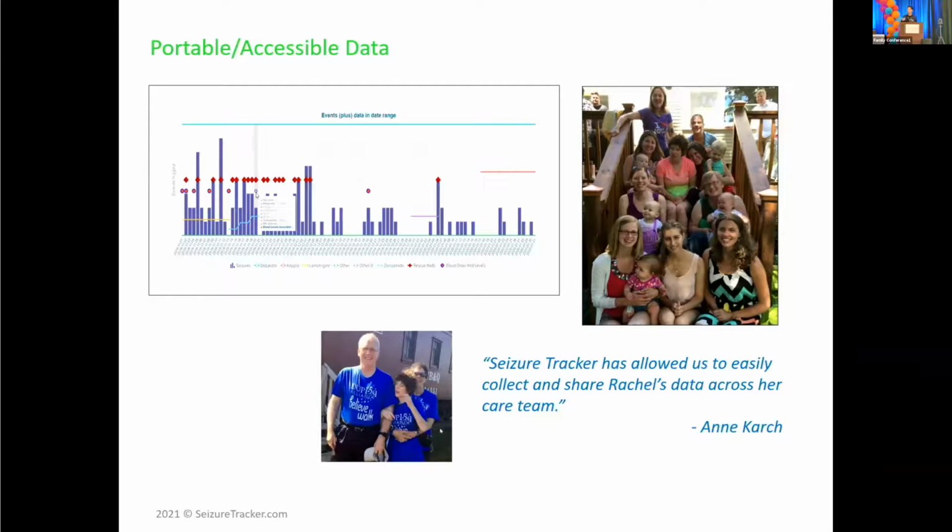So what Seizure Tracker does is empower us to take control of that data, own it long-term, and share it with whomever we want.